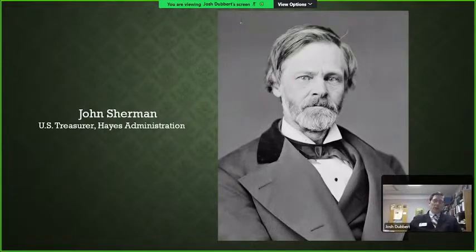As a senator, Sherman had aided Lincoln in financial efforts related to greenback currency during the Civil War. So he had a lot of experience in sort of compromising and settling these tricky financial matters that were going on at the time. He actually was someone that accepted the Bland-Allison Act, and he suggested to Hayes that he should not veto the bill because there's really no point, because Congress is going to override him anyway.